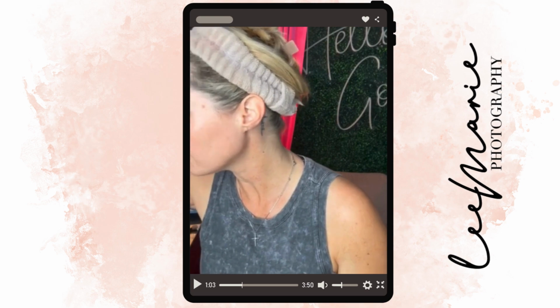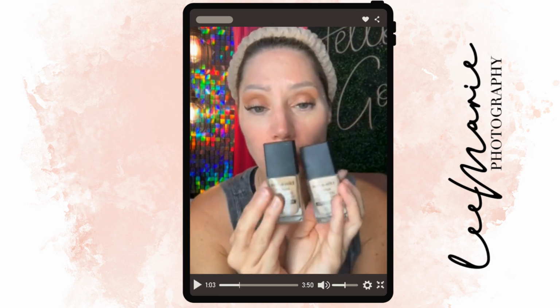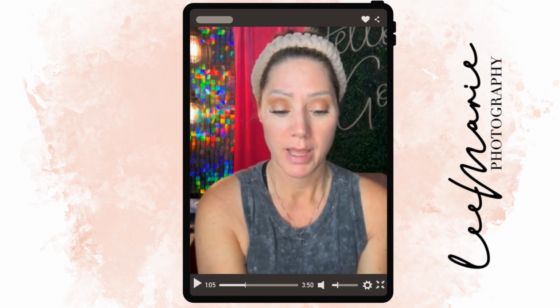Now, I sometimes use two types of foundation. One, I love Infallible by L'Oreal, and this is a 24-hour wear makeup. I love it, and I use it on my clients. I also use Wet n Wild Photo Focus foundation. It is amazing.